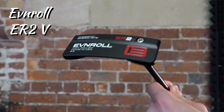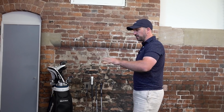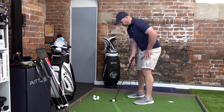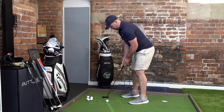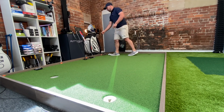So the final Even Roll in this test, the ER2V, again with this little slant neck, very similar shape to the Cushion and the Mizuno. So I'm definitely feeling that type of shape probably more than any of the others. Sits behind the ball very nicely. I think this looks a little bit sharper than the Cushion and the Mizuno. Like the edges are a little bit more defined, a bit more blocky. I was a bit inside with that takeaway, but that's okay.